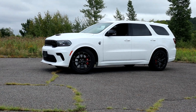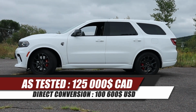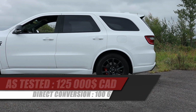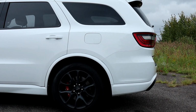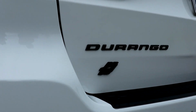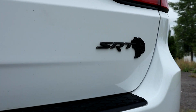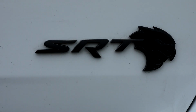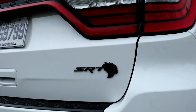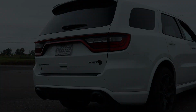Price-wise, the model I'm driving this week is good for 125,000 Canadian. And it's not fully loaded. There are a few things missing, like the screens and the fancy forged carbon fiber and all that. Yes, it's a pretty expensive SUV, but still 20 to 30,000 cheaper than the BMW or Mercedes-Benz or Lamborghini. Any other SUV that's going to be close to the power this Durango Hellcat makes. Obviously, it's not the same game luxury-wise, but performance-wise, I think you've got a lot for the money.